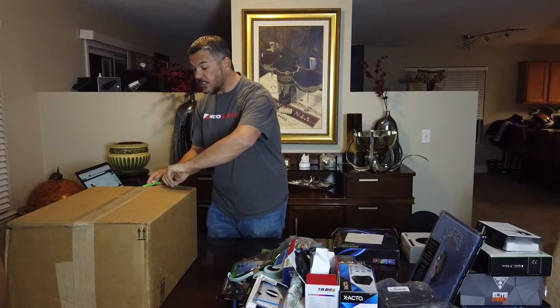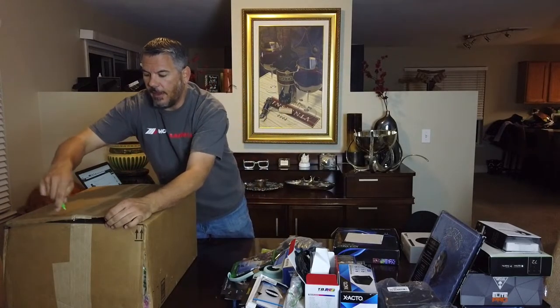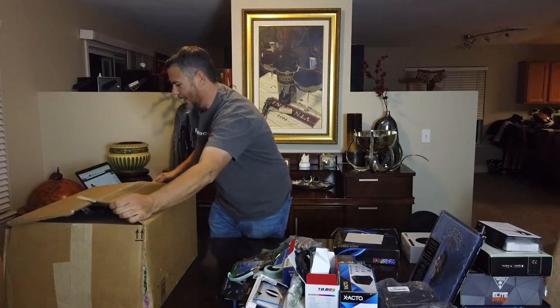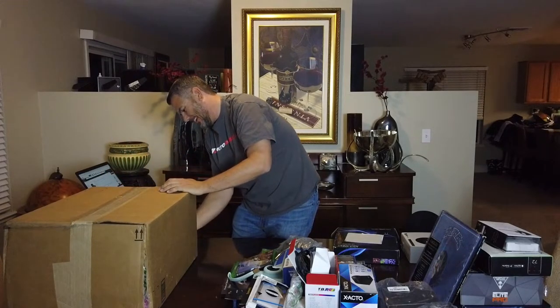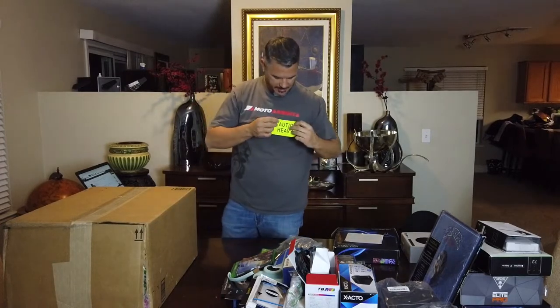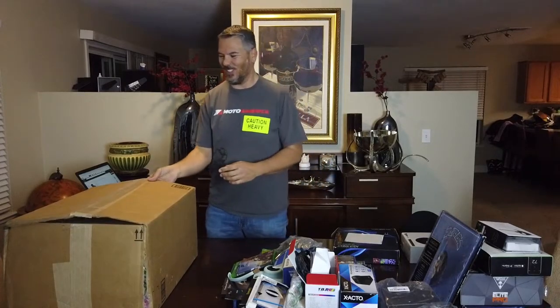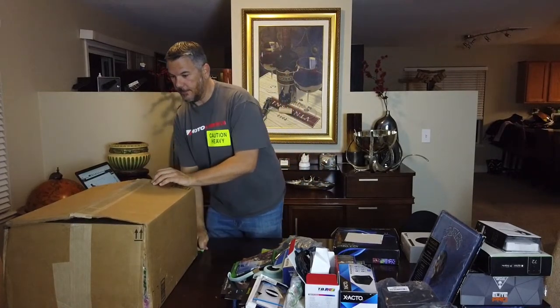That's the heavier one? This is the heavy box, it blew out the side. Fatty box. It's so funny because I have these caution, heavy labels for the shop. So I saw them and I was like, oh. All right.